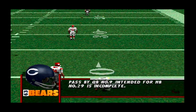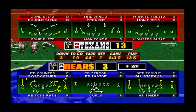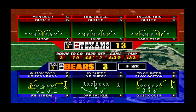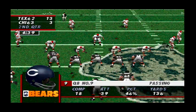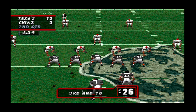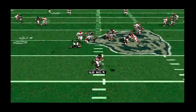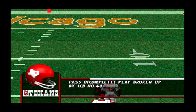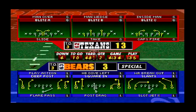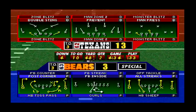Incomplete. That makes it third and 10 at the 48. Incomplete. So it's fourth and 10 at the 48.